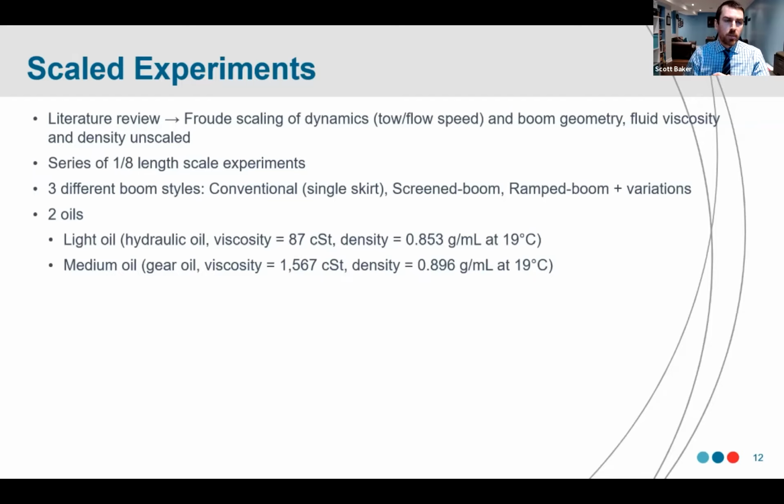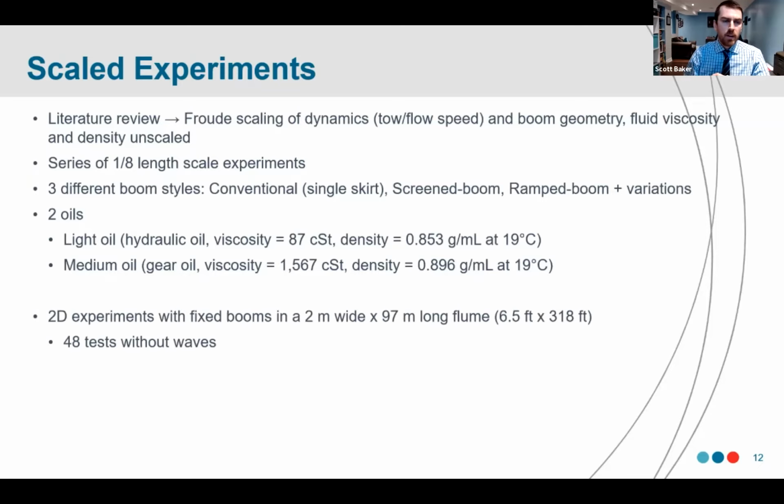In our lab experiments, we used only 2 types of oils, a light hydraulic oil and a medium gear oil. It was not possible to use a heavy oil in our facilities. In this case, we conducted 2D experiments with a fixed boom in a 2-meter wide by 97-meter long flume.